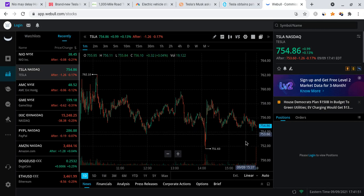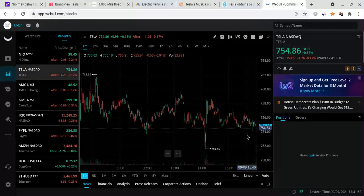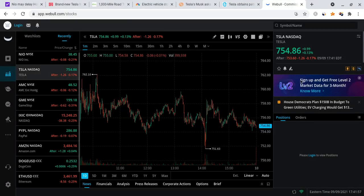I like Tesla. I really like it being green, but you have to be pragmatic and realistic. There can't just always be green days. There are going to be red days. And as you can see in the after hours, it is down to 753 right now. So that's just a key indicator that it may be a little bit down tomorrow, but that's okay because no stock just goes up. There are going to be up days and down days.